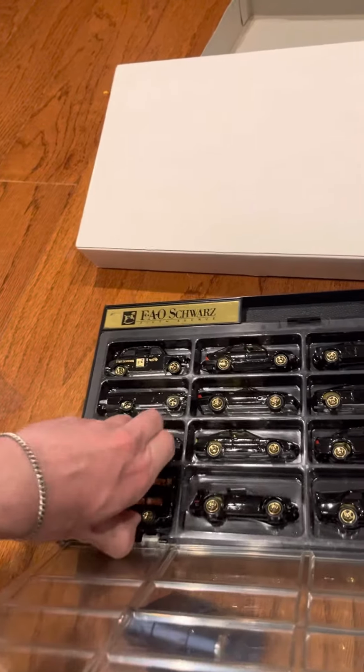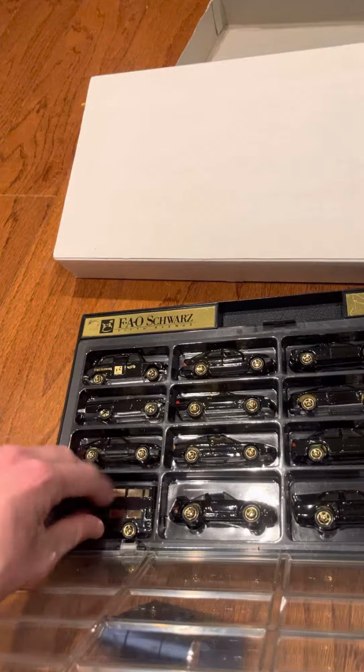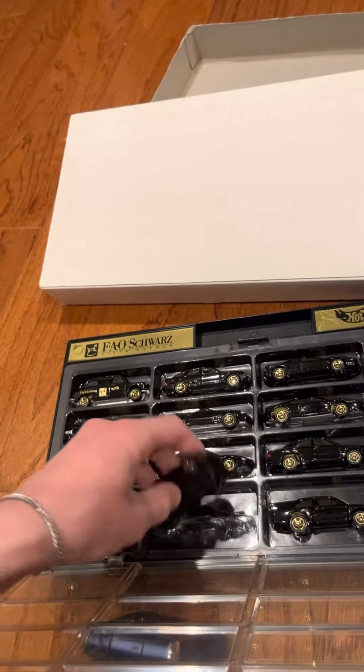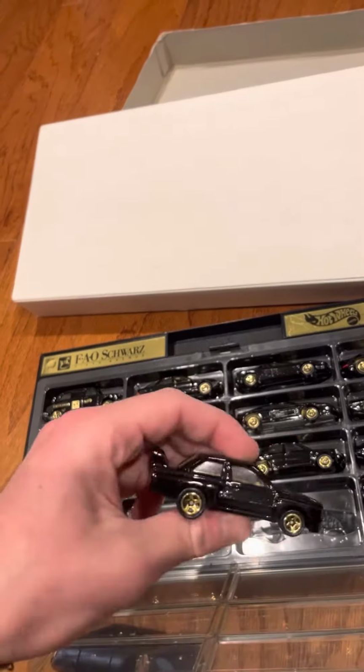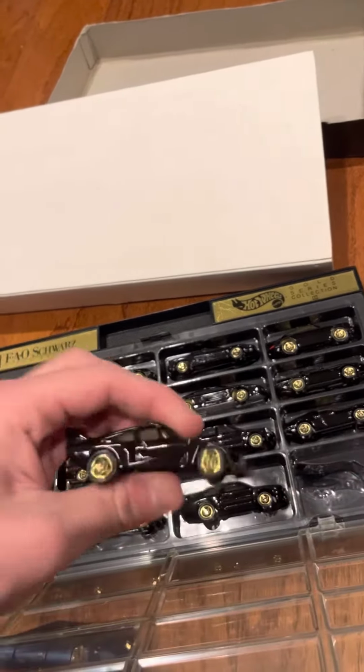the London bus, Porsche 911 Targa, BMW M3, and finally, the Porsche 935.